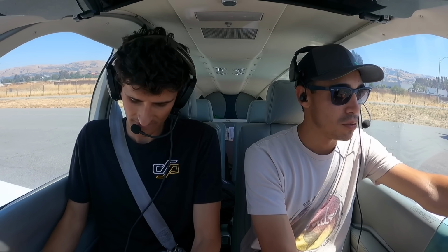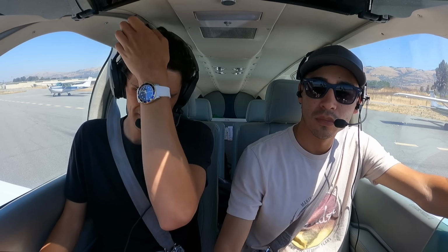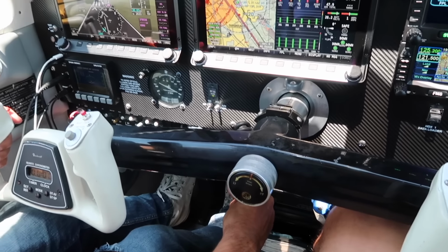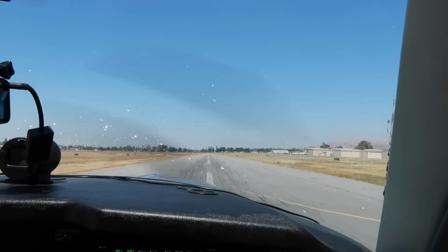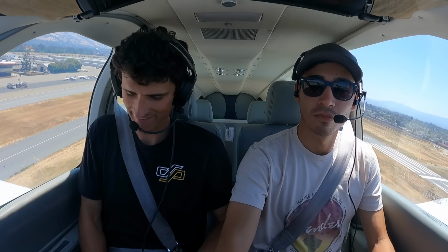Tower, Bonanza 62 Juliet Romeo, ready to go. Bonanza 62 Juliet Romeo, Tower, right turn out, runway 31 right, clear for takeoff. Clear for takeoff, right turn out, 2 Juliet Romeo. Positive rate, gear's coming up. That new gear sounds good. That's another thing that was done.